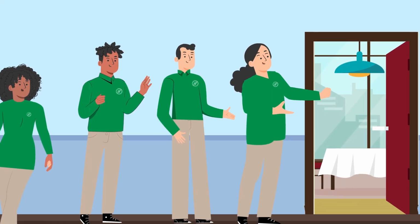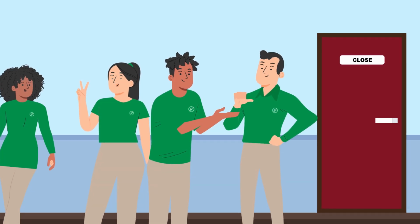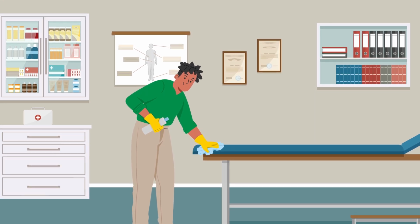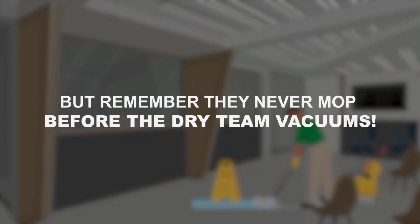Next, they head to the lunchroom, wiping down surfaces, arranging chairs, cleaning the sink, and mopping the floor. Just like before, they close the door when they're done. Then, they move through each area. Exam rooms, offices, labs, the kitchen, and even common areas, wiping down surfaces and mopping. But remember, they never mop before the dry team vacuums.